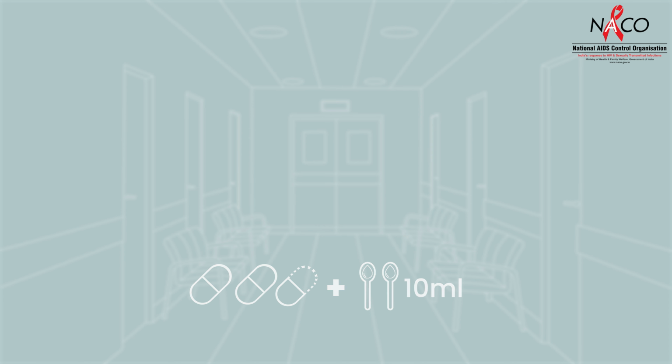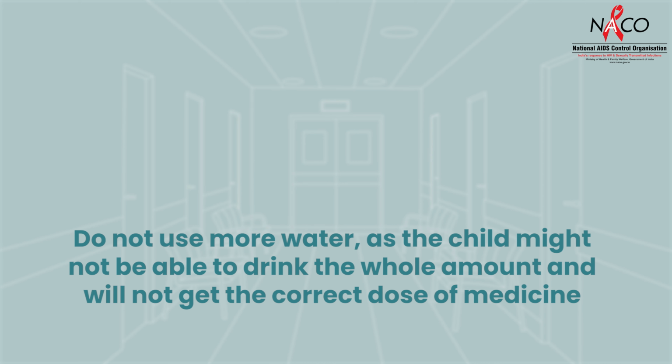For 2 tablets and 2.5 tablets, 2 teaspoons or 10 milliliter of water should be taken in a small glass or katori. After adding the correct number of DTG 10 mg tablets, make sure that the tablets are fully mixed in the water. If you see any bits or lumps, stir with a spoon. Do not use more water as the child might not be able to drink the whole amount and will not get the correct dose of medicine.